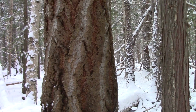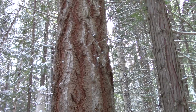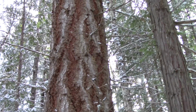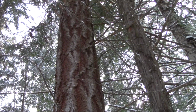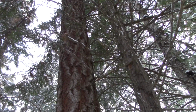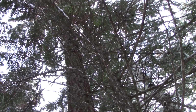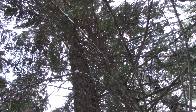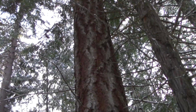It can be viewed while you're walking on the forest bathing trails. The trees down here are so tall it's unbelievable. They just go on forever seeking the light way up there somewhere. Anyway, that's a big fir. That's a really big fir.